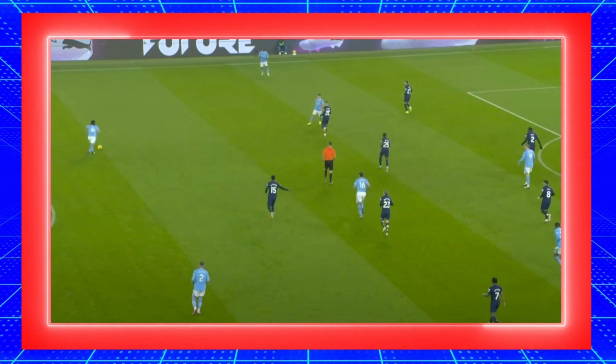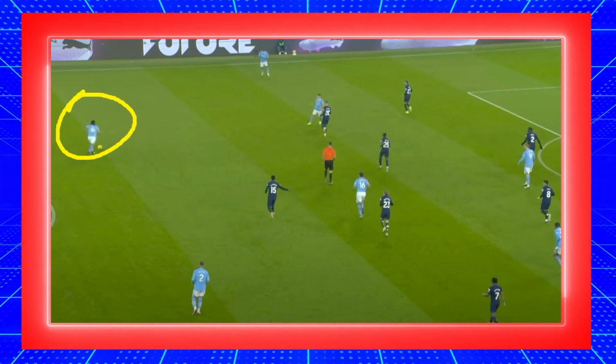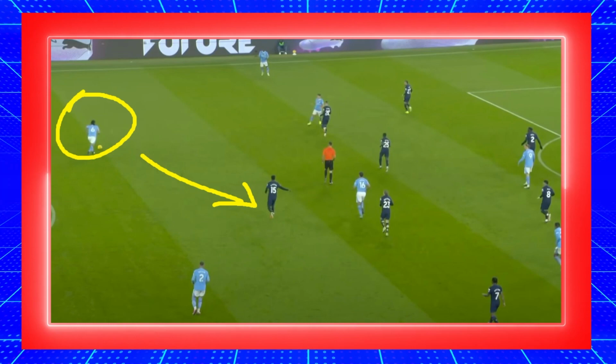Before we end, I just want to show you a couple of in-game images to really highlight what I've been talking about here. So this is earlier on in the game, and I want to show you Chelsea's defensive setup, because it was extremely important in the way they were able to stop Man City going through the centre of the pitch. So Ake currently has the ball here, and first of all, look how much space there is between him and the closest Chelsea player.